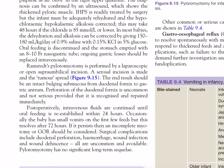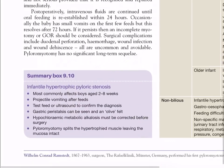Surgical complications include duodenal perforation, hemorrhage, wound infection, and wound dehiscence. All are uncommon and avoidable. Pyloromyotomy has no significant long-term sequelae.